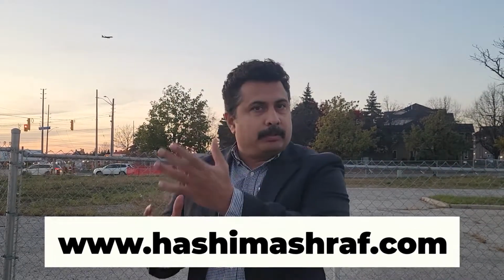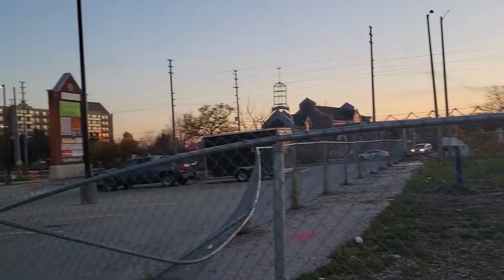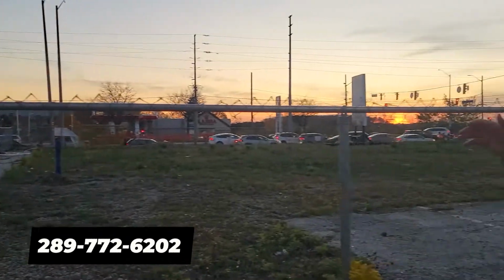And it's very nearby to Square One, just steps away from Square One. And when it comes to the LRT, the LRT work is already going on in Hurontario. The work is already up and running. That will be finishing in 2024. So by the time it finishes, the condominium will have a huge value here.